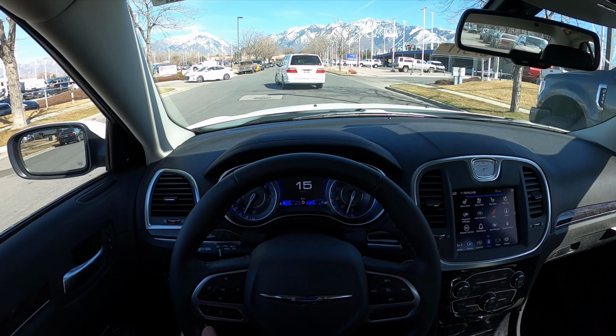So let's sum things up with the Chrysler 300. First off, exterior-wise, it's got that nice luxury car look on the outside. I think it still looks good to this day. Interior, it's kind of a mixed bag. Seats are amazing. But most brands have come a long way since this car was originally released. And so stuff like this on the dash, for a car that's kind of marketed as an entry-level luxury car, it's just not all there.